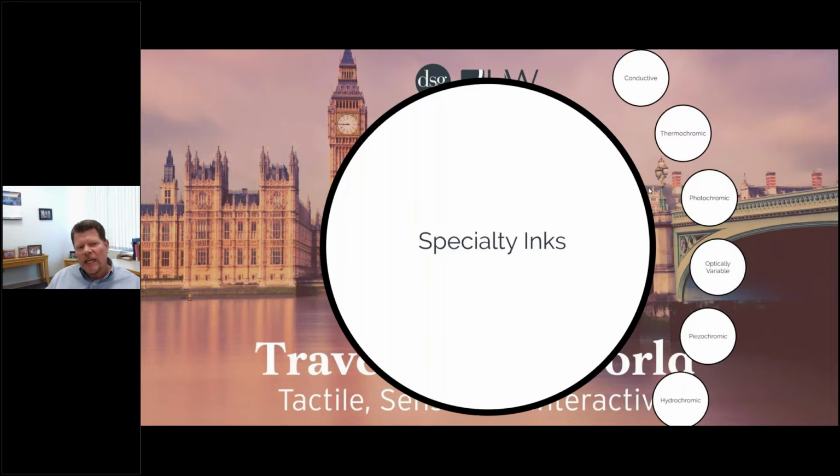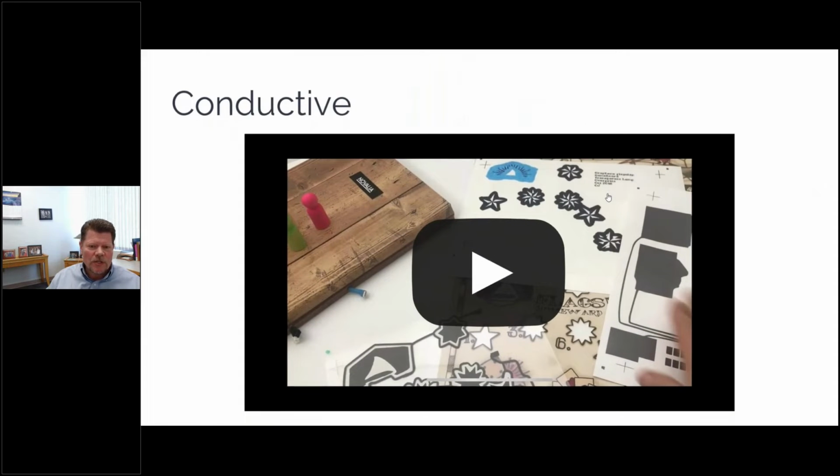Some of the specialty inks are very expensive, very difficult to do. We don't do them, but I'm going to show them to you anyways, just because I think it's important to know what's happening in the world of direct mail and print and what's happening with some of these technologies that can potentially change our business going forward.